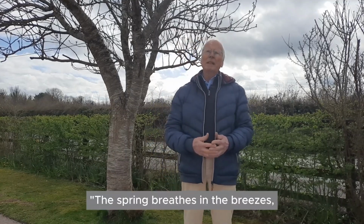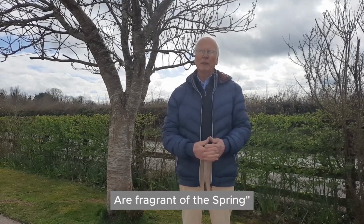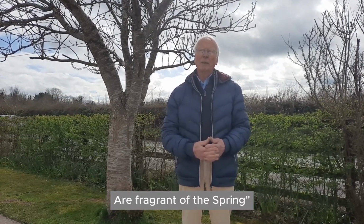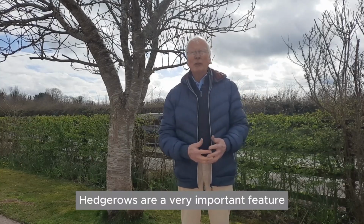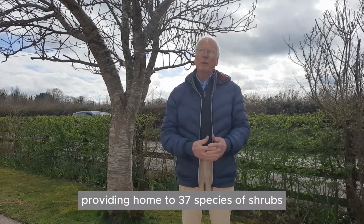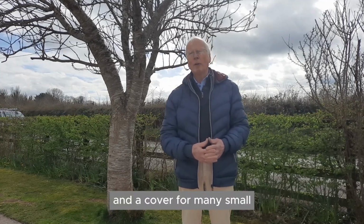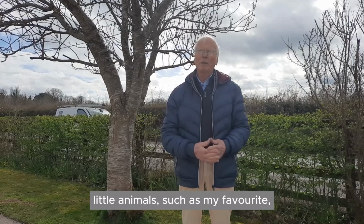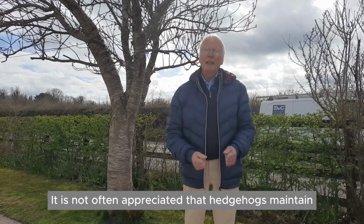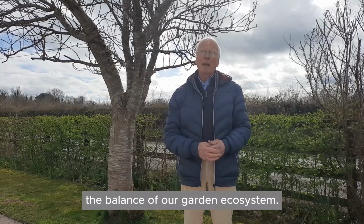The spring breathes in the breezes, the woods with wooden notes ring, and all the budding hedgerows are fragrant of the spring. Hedgerows are a very important feature of our countryside, providing a home to 37 species of shrubs and a cover for many small little animals, such as my favourite, the hedgehog. It is not often appreciated that hedgehogs maintain the balance of our garden ecosystem.